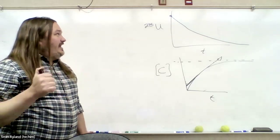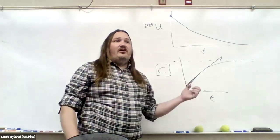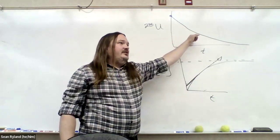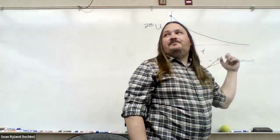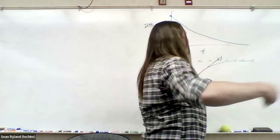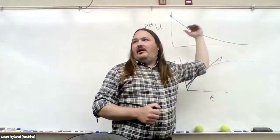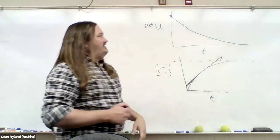Well, that's all great, except all of the math we've done so far relies on stoichiometry and equilibrium, and this will never reach equilibrium. So how do we calculate what's going on if it's not at equilibrium? That's where rates come into play. How do we know how much uranium is left at any given time? It's based on the slope at any given point. First off, what kind of function does this look like?